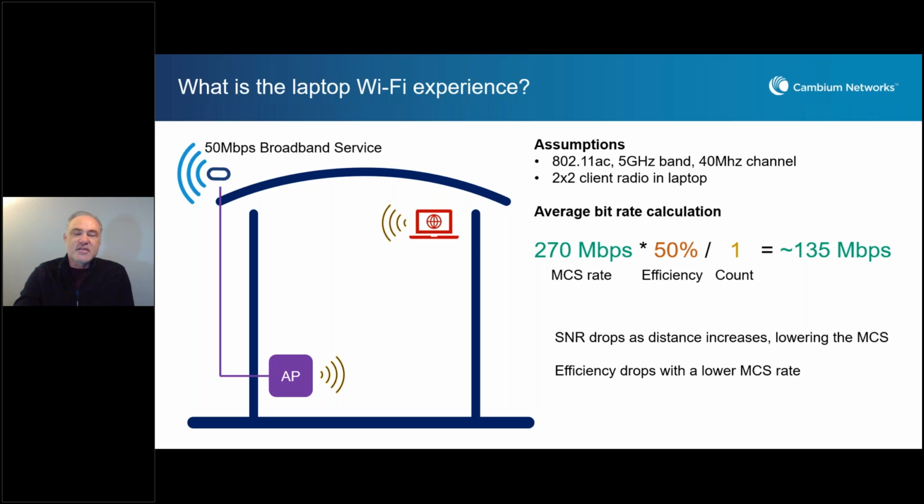Nice thing about Wi-Fi, it's designed to do this, right? Wi-Fi is designed to maintain that good quality link, even as distance increases, by lowering those modulation rates to maintain the quality. So Wi-Fi is very good at handling this situation, no problem.